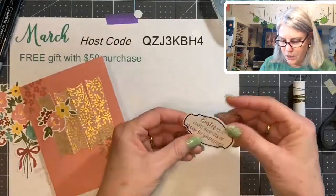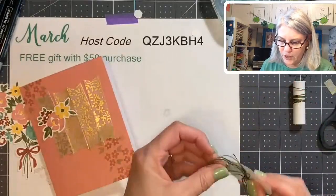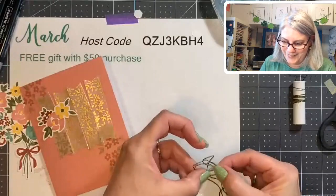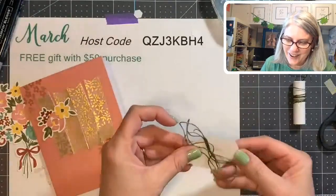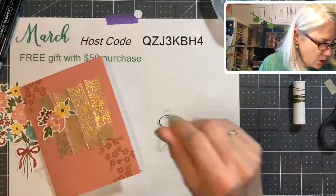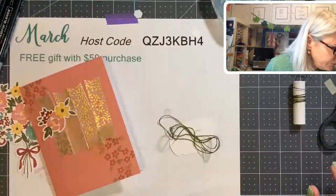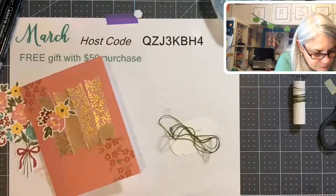That is just not wanting to behave. It's like being ornery. Have you ever had twine that's ornery? Oh, we have some here today. All right, well, fine. We'll just leave it there. Be my artistic flair. Where are my dimensionals? Good grief. There they are.